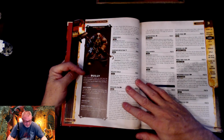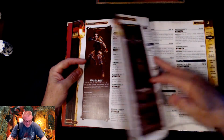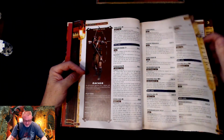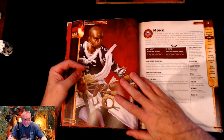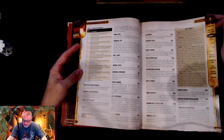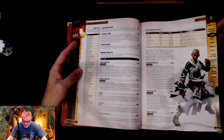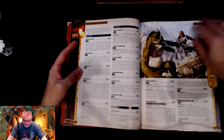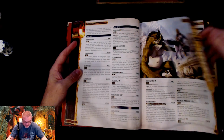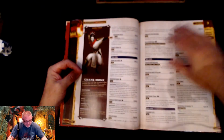We have the Bully. We have the Duelist. We have the Archer. These are all sample fighters. We have a Monk. Again, special abilities. We have the Kai Monk. Or the Crane Monk.